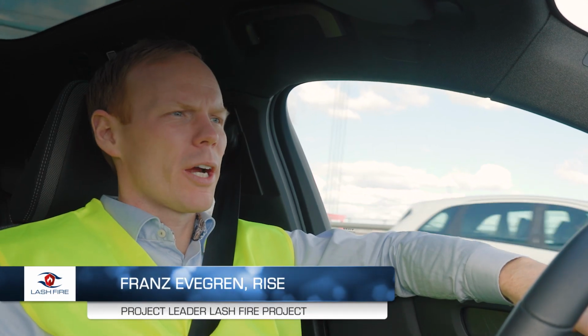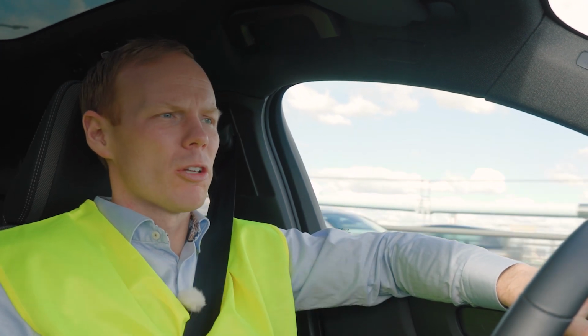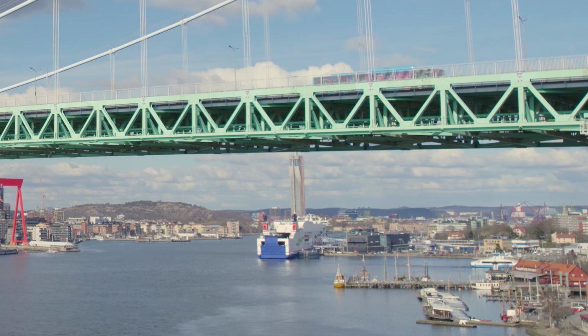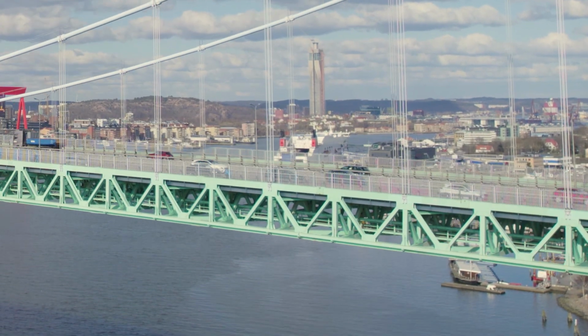Every now and then there are fires on ro-ro ships and ferries. Rarely, but sometimes big ones too. And to stay safe in the future, we need to look into the reasons behind those fires and what allowed them to develop, to see how we can improve things.